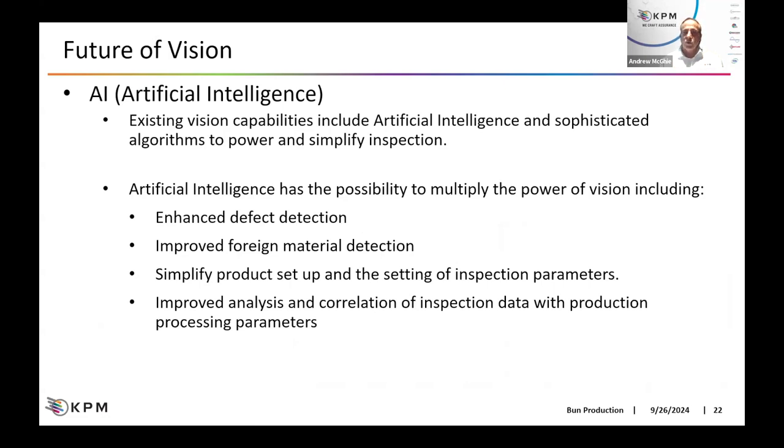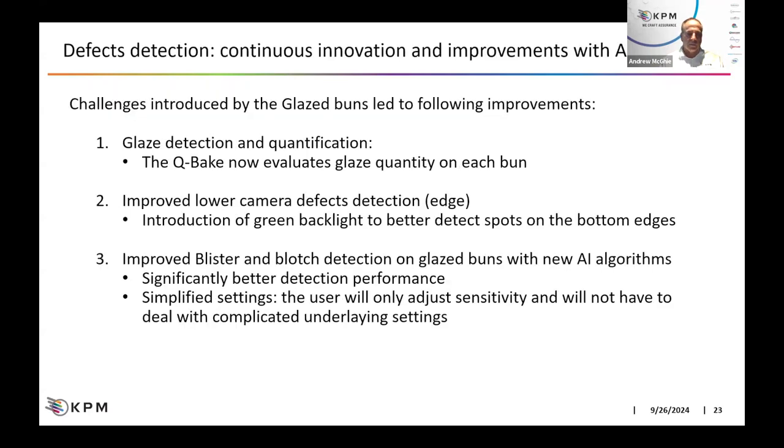And so that's really important as well, because we don't want to have rocket scientists having to run the vision systems. We want to make it still very easy for the operators, number one, to understand the data, but also to be able to work with the data, set up new products and things like that. So that's where AI is also helping us with that.